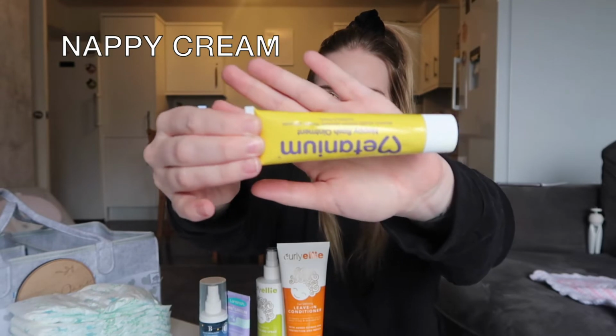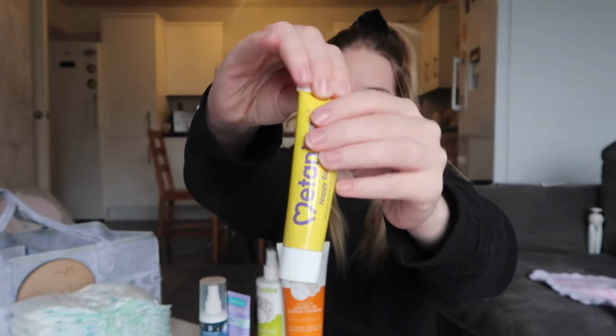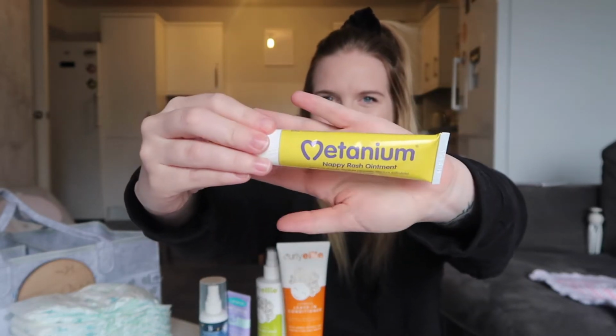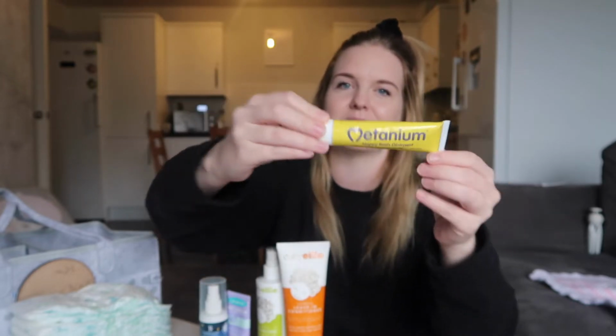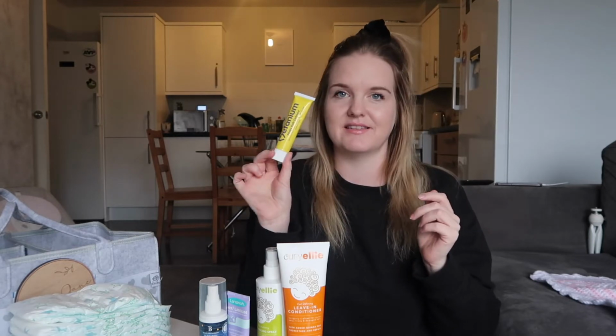I have some Metanium. I think I've got that upside down. I have some of this. This is nappy cream. This is really, really good nappy cream as well. I have this in there to hand. It's nice and easy. I normally used to have it in my changing bag and then I could never find it when I needed it, and I'd be trying to sort the kids out and then I'd be trying to find this in the bottom of the bag and it was just a nightmare. So it is now safely in my nappy caddy.